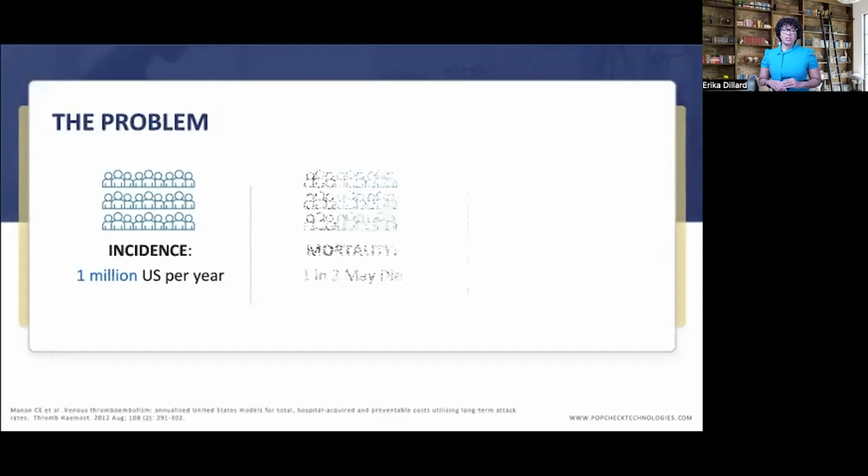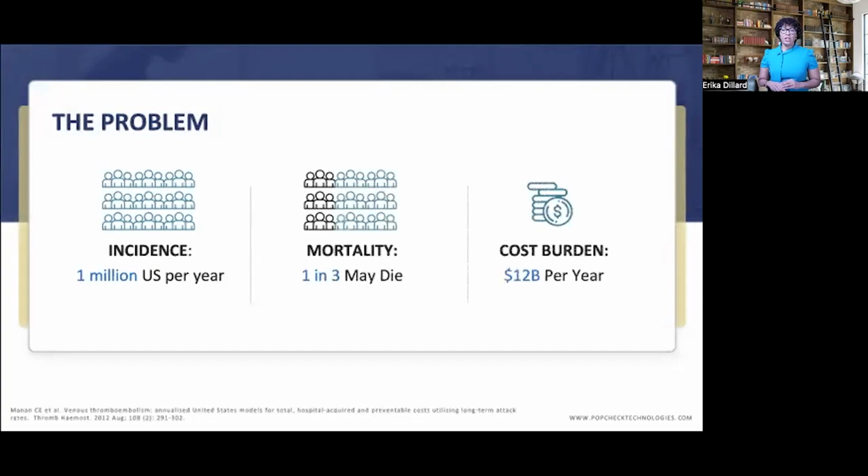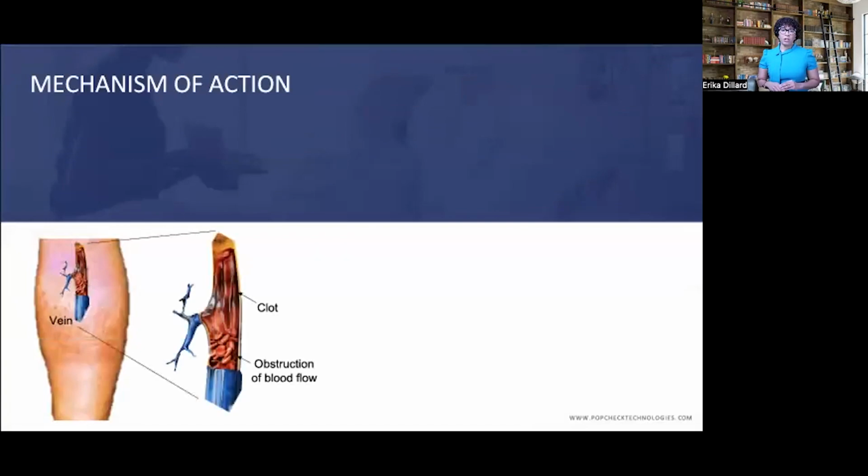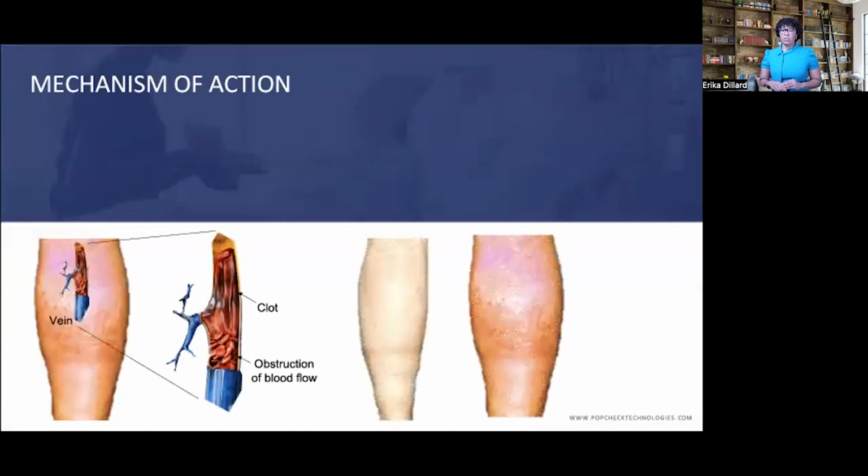As many as 30% of those who experience venous clots may die, oftentimes without warning, carrying a cost burden of over $12 billion annually, largely from unplanned hospital readmissions. When a venous clot develops, causing the obstruction of blood flow, there are a number of signs and symptoms that may be observed or experienced by the patient, including pain, engorged blood vessels, warmth, redness, and swelling. Not all patients report these symptoms, and many of these symptoms can be nonspecific and even misinterpreted, particularly after a procedure like a knee replacement.